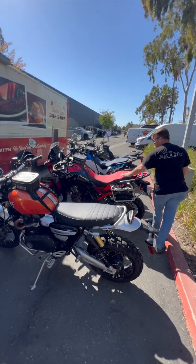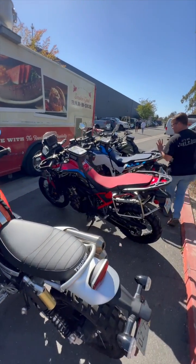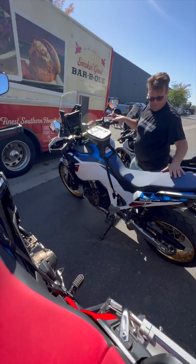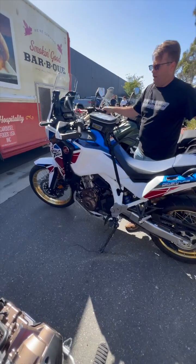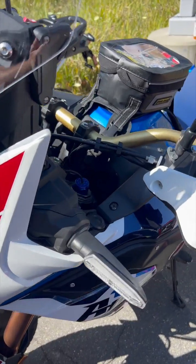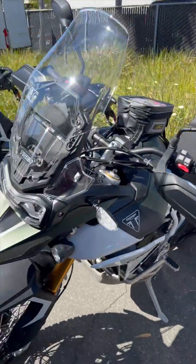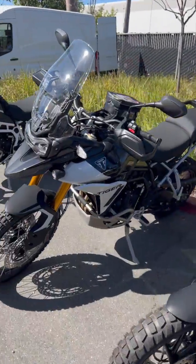Anyway, you can see it mounted here on the Africa Twin. Same thing, we've gone a little bit further forward on the tank, allowing the bars to still move all the way lock to lock so we have no interference. And the tank bag is far enough up and you can stand up here and have all kinds of movement within the cockpit of the motorcycle.